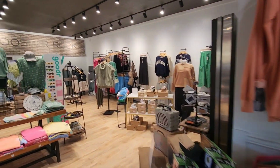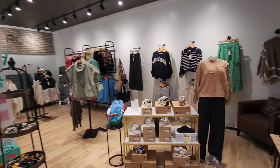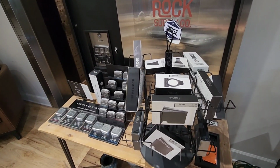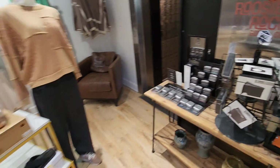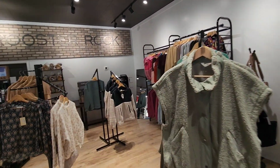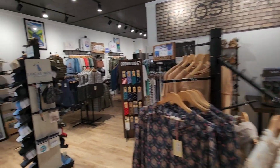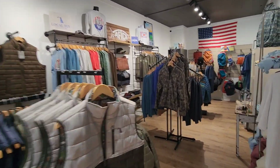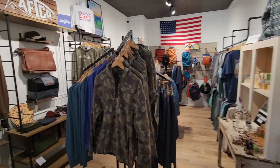They sell shoes here, winter stuff, all kinds of clothing, little knickknacks. Get the wallets here too from the Ridge. These are nice. And then this is kind of the ladies area right in this area. Kind of give you a glimpse of that. And then back here, you get more of the men's area. So be sure to visit them, Rooster Rock.